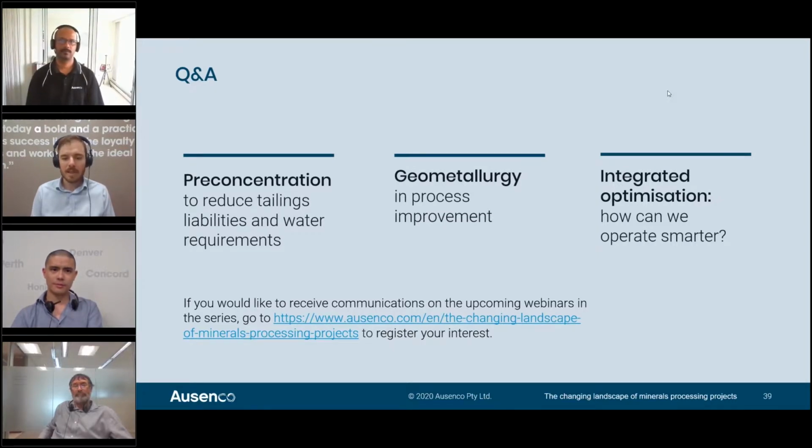So that's how we kind of split it in the work that we do. The measurement is much more important for that kind of bulk ore sorting, and then the modeling is much more important for the coarse particle flotation or the density separation. Hope that answers your question. Both of those can be done in greenfields, I guess.